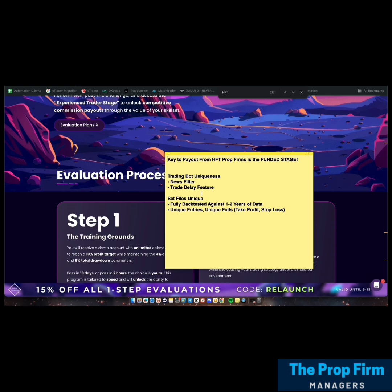Additionally, it may also prohibit trading on certain days. So for example, if you have 2 members using the US 30 EA, one EA may take a trade on Monday, or they might both take a trade on Monday, and then on Tuesday one will actually not take a trade. This is to keep everything unique, and this will give you a better chance of securing a payout.